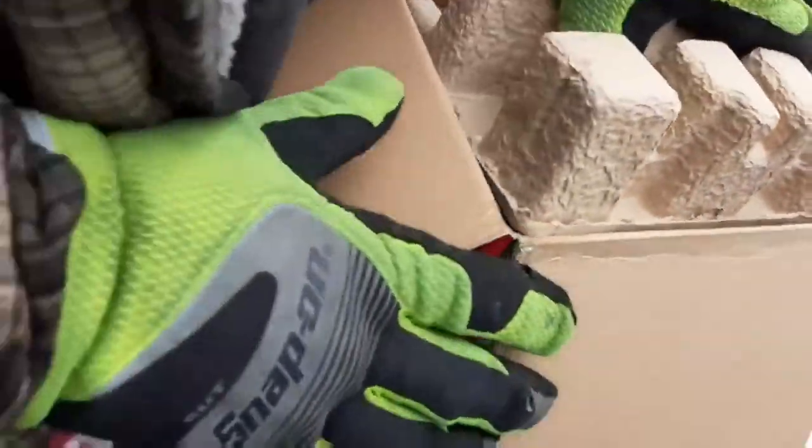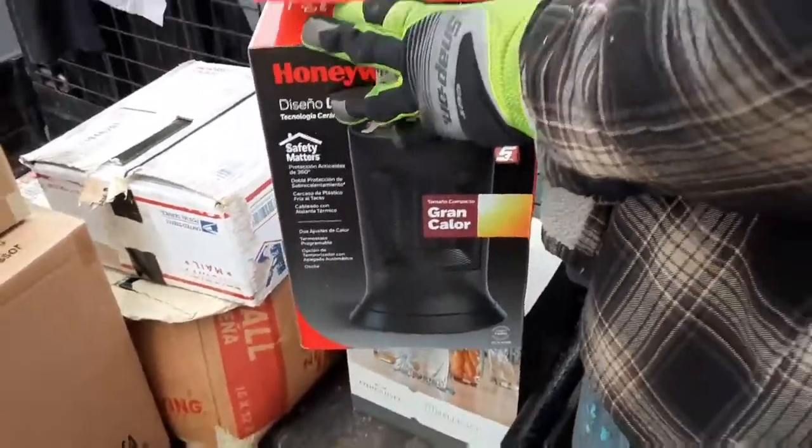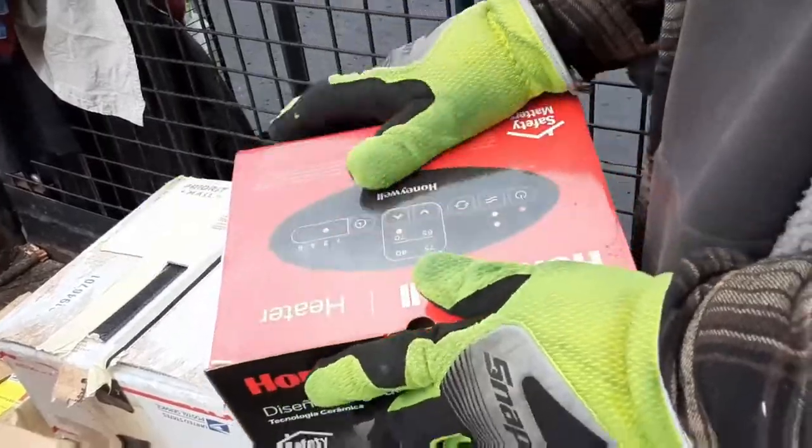Oh, nice. Let's get a picture of what it is up here. Oh, yeah, nice little heater. All right. And, oh, never mind. I thought it might have been Wi-Fi compatible. That would have made it even more.